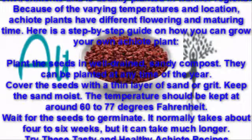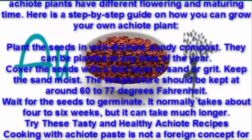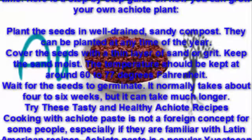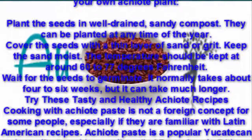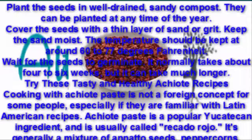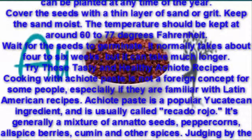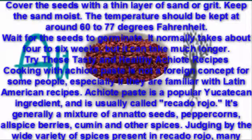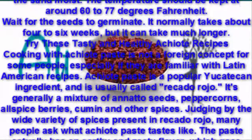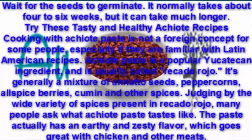Here is a step-by-step guide on how you can grow your own achiote plant. Plant the seeds in well-drained, sandy compost. They can be planted at any time of the year. Cover the seeds with a thin layer of sand or grit. Keep the sand moist. The temperature should be kept at around 60 to 77 degrees Fahrenheit. Wait for the seeds to germinate. It normally takes about 4 to 6 weeks, but it can take much longer.